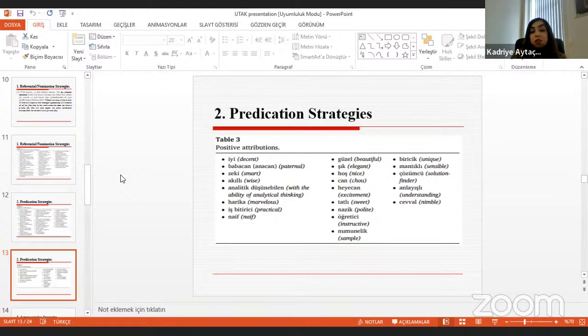Some of these attributions include adjectives such as marvelous and unique. And the adjectives practical, nimble, and solution finder are related to the occupational abilities of women managers. And there are also some adjectives that are related to the physical traits and appearance of women managers, such as beautiful and elegant. However, these adjectives also reinforce traditional feminine stereotypes as they serve as tools for doing gender.